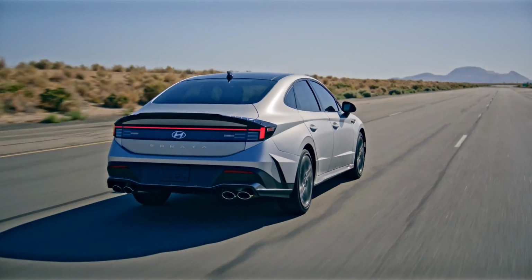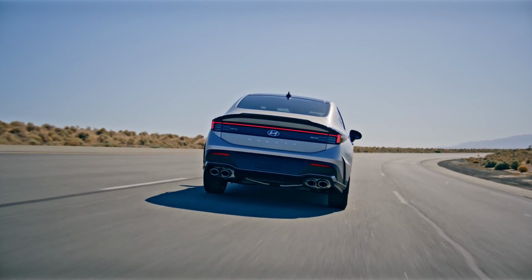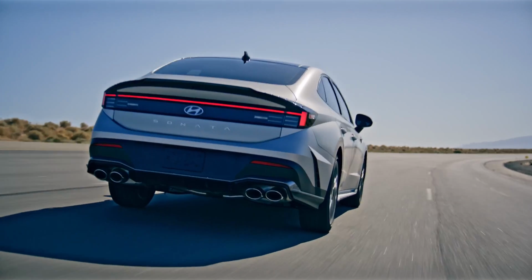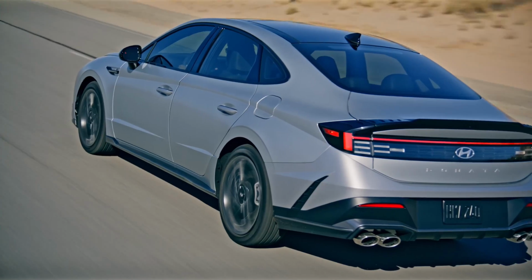Many people have gone in multiple times even to get the dual clutch replaced under warranty because it's simply not a reliable unit. I don't want the hybrid turbo, and I don't want the N-Line with the dual clutch. I think the Sonata is perfect as a base SEL with the more reliable, naturally aspirated engine.